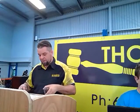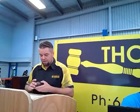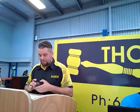Lot 81 is the Thomas crockery china set, white with a silver trim. It says it may be incomplete and it's made in Germany. Here you go, quality stuff. At 15 now, looking for 20. Is there more? It's 15 with the internet, 20 here.